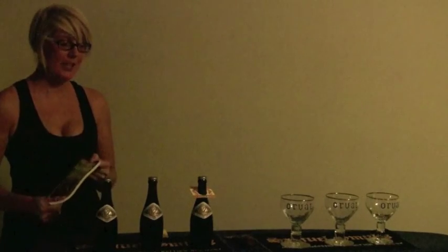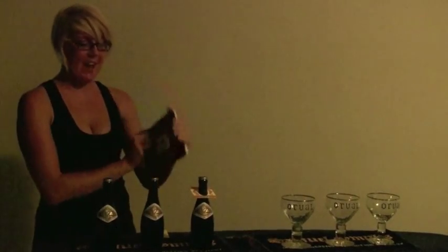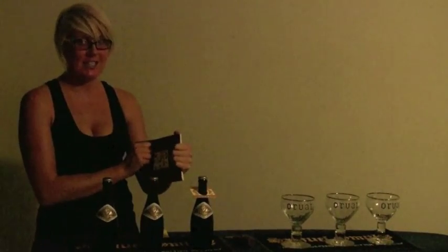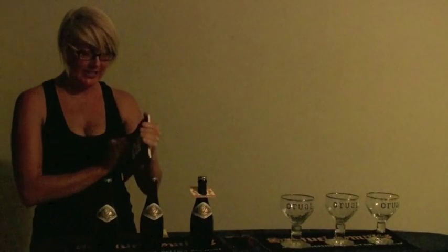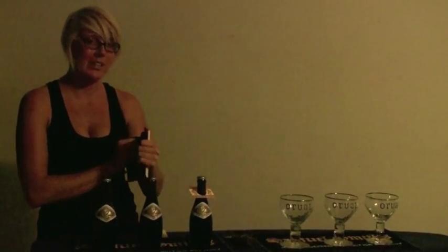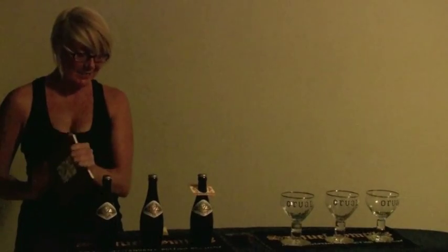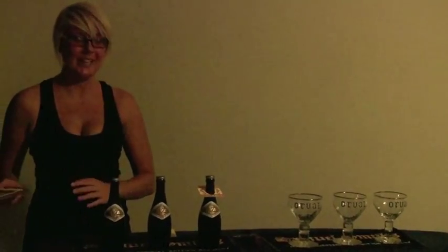I actually had to study up a little bit before this for my Orval vertical tasting tonight. We have a 5-month from April of 2009, so it's very recent. We have a January 2007, which means it's 1 year, 9 months. And then this one's October of 2002. This is a 7-year-old beer. It's kind of ridiculous. I'm really, really excited.